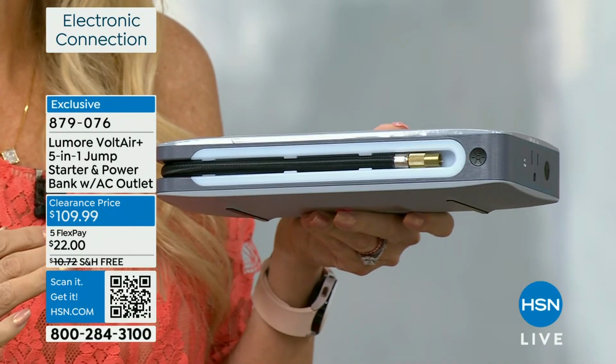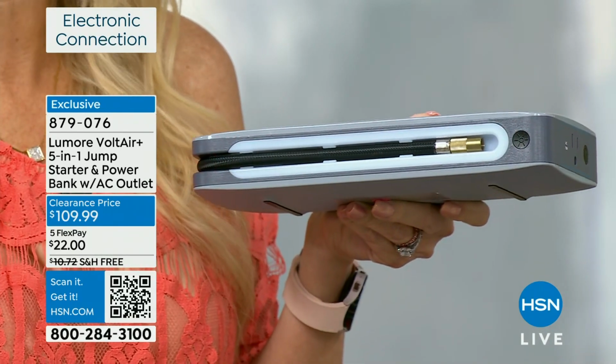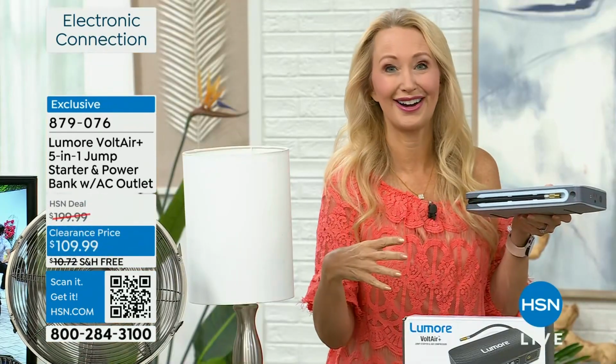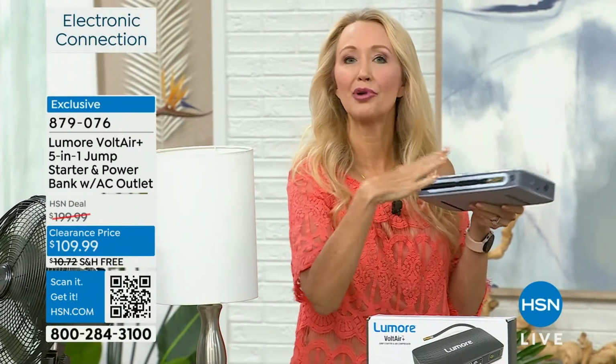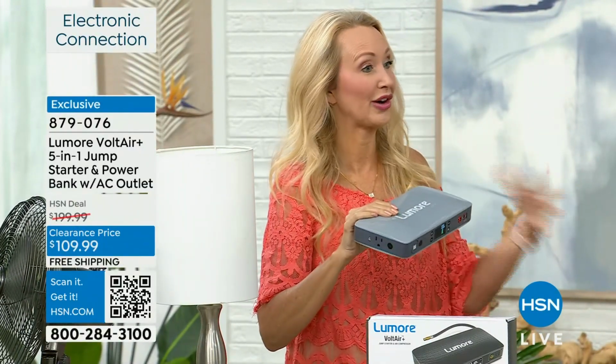So if something does happen to your car that Lumore is unable to fix, so if it's something beyond a flat tire or a dead car battery, because this can help you with both of those scenarios, you can put out that SOS light and let people know that you're there if it's dark at night.